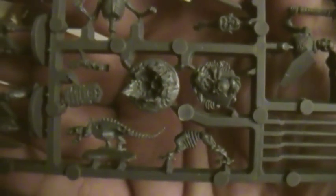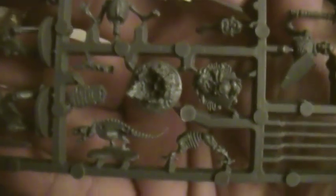Okay, there's a few extra bits here that are cool. There are 2 pieces that make a skeletal dog. You can see those at the bottom there.